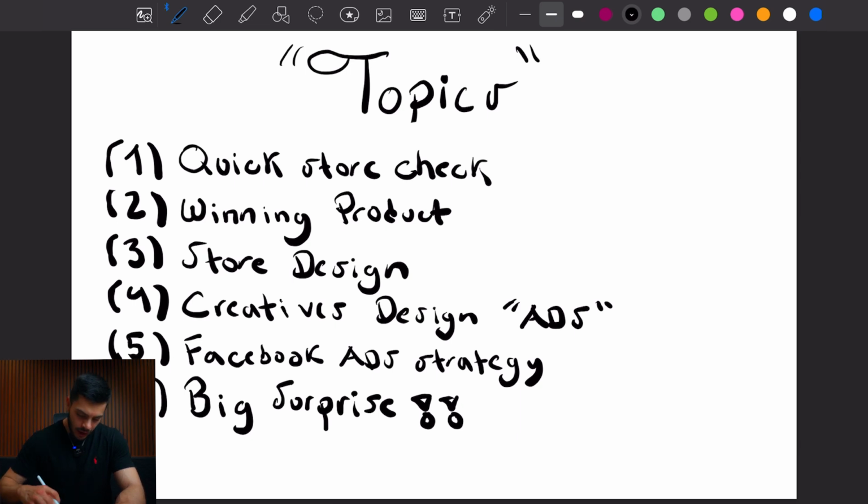Then we're going to be looking at the store design. I will be giving you my main tips and main strategies that I use when it comes to designing an online store for dropshipping. Then we're going to be covering the creatives. Creatives are the same as the ads: which type of creative we ran, what format we used, how the videos were structured, and what information the videos had, so we could drive attention to our website.